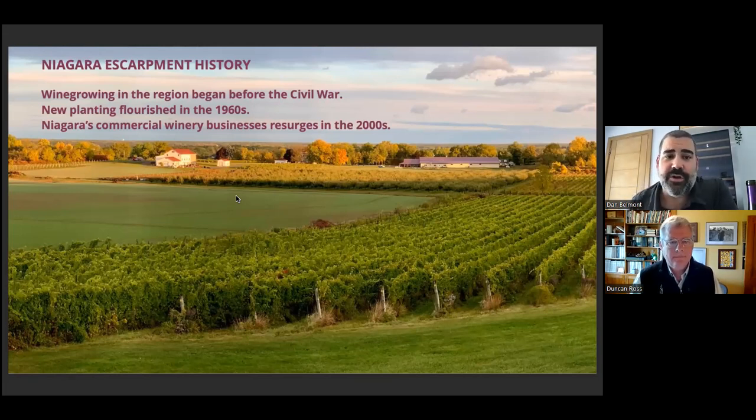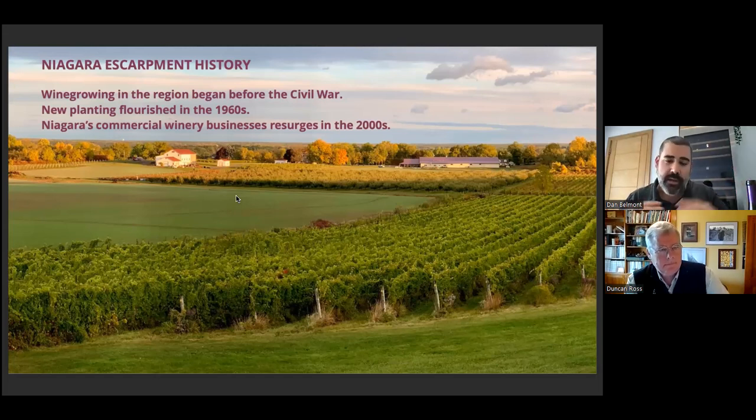We have some new plantings that flourished in the 1960s. But really the modern industry as we see it today from a commercial standpoint, those businesses mostly resurged in the early 2000s. Just as an example, and this isn't necessarily a super accurate barometer, in 2002, the Niagara Wine Trail route was established. This is just a marketing body, but the route has more than tripled in size. We've got 6 wineries within the AVA and 13 in the surrounding region. The Niagara region goes beyond the AVA escarpment, but in terms of our AVA definition, that particular strip was what needed to be defined.